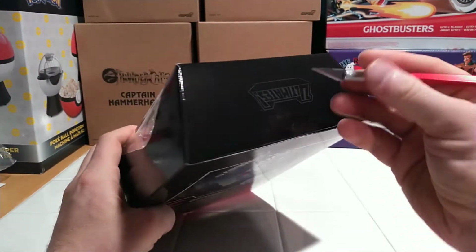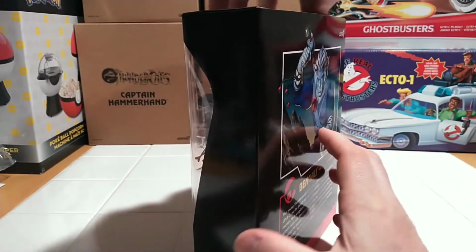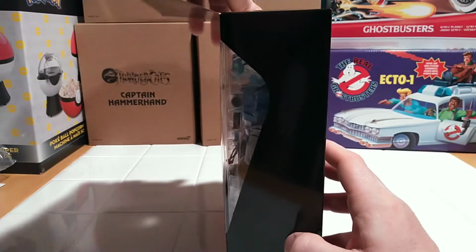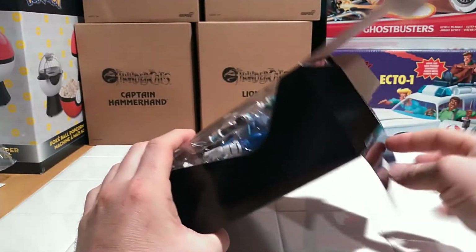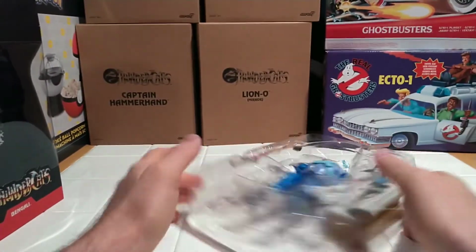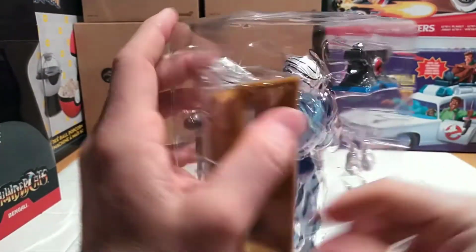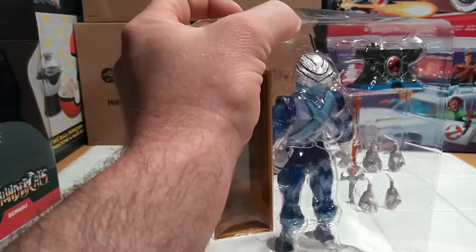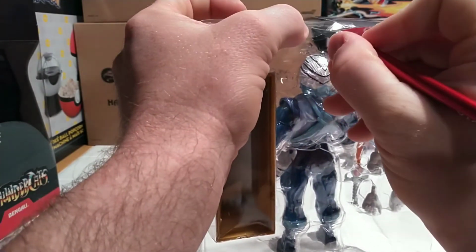It's got one piece of tape on the top. Maybe I should have just returned it for a new one. First in the back of the packaging. Let's see here. There's usually a second layer with these guys if there's extra accessories.